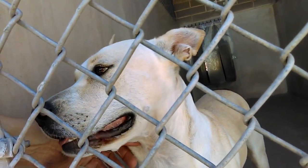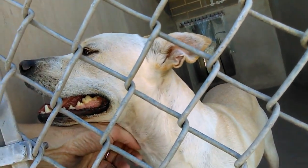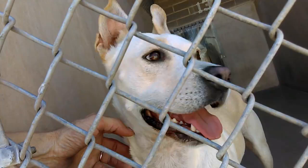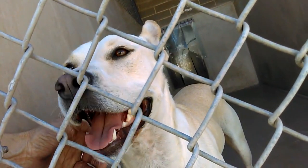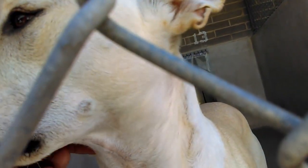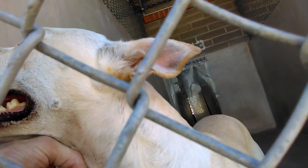I tried to give her some peanut butter treats, but she wasn't really interested in any of that stuff. She is just more interested in the companionship, the human touch. Good smiles. She's in kennel number 13, so I have to check out what her name is, because I forgot. I think it's Lulu, but I'm not quite sure. I'll have to double check.